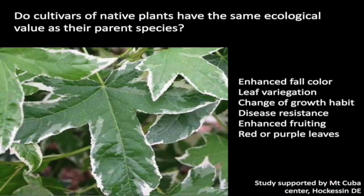Doug and I did a side study also to look at cultivars. If you go to a plant nursery, you're not going to find a red maple that's similar genetically to the red maple that's found in the forest. You're going to find one that's been bred specifically for horticulture. And so what we wanted to do was to see, are these native cultivars supporting insects in the same way as our straight native species?